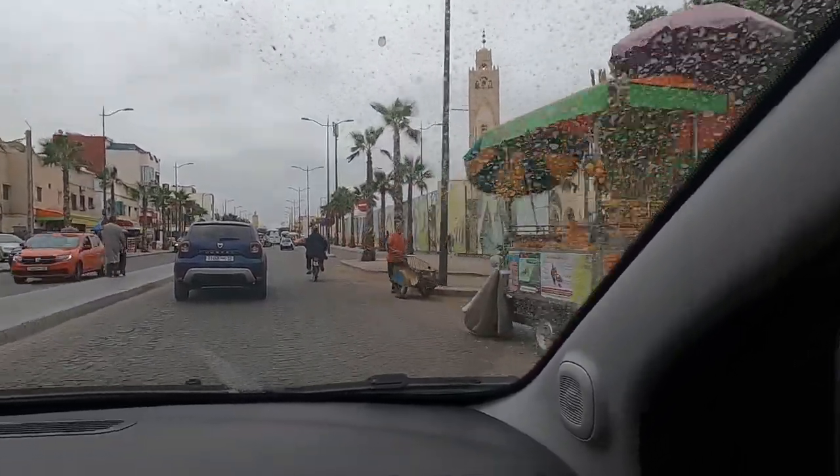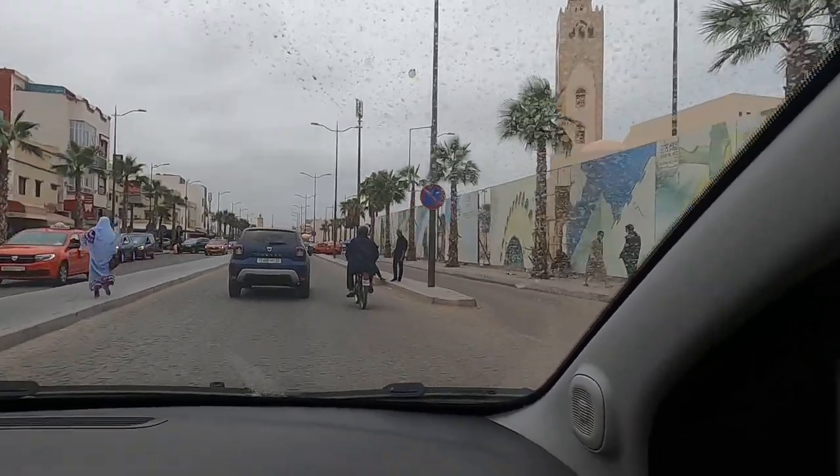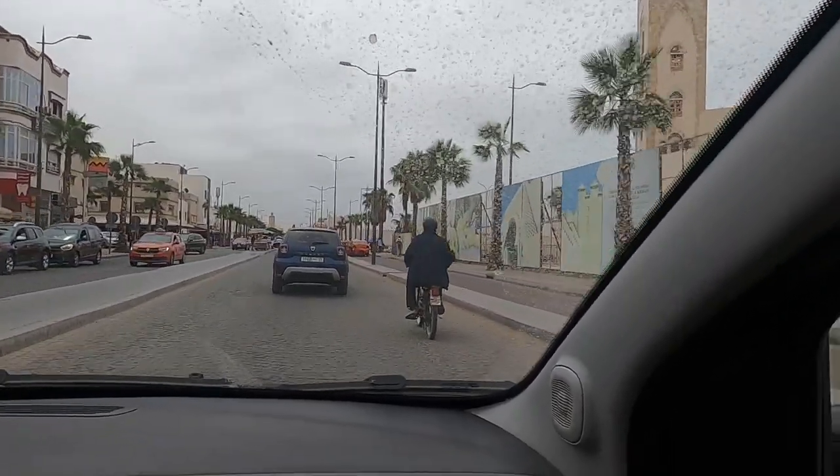So that's a nice mosque, just other side of the souk. They're still having some constructions here. It's really nice and big inside.